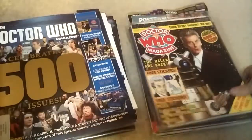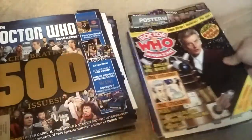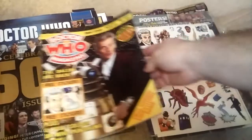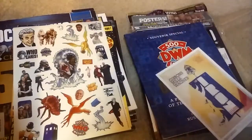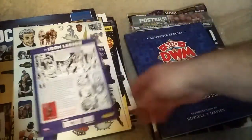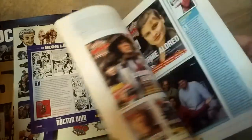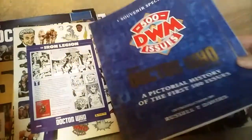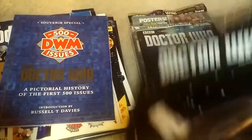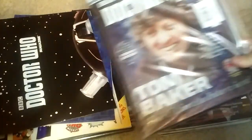Okay, 499, and now we got issue number 500, which came in this big envelope. I've kept the envelope, and as you can see here, 500 came with a whole bunch of cool stuff. A cover that is like the cover of the first one, with its own little stuff there, and then this souvenir magazine talking about the history of Doctor Who magazine. Pretty awesome if you're a fan of Doctor Who magazine. Plus a poster. Doctor Who magazine always has cool stuff like that.